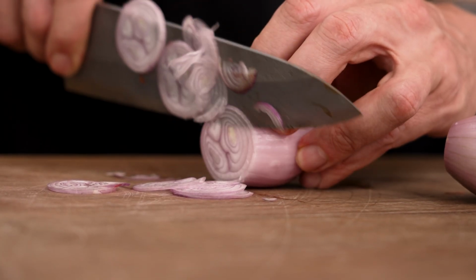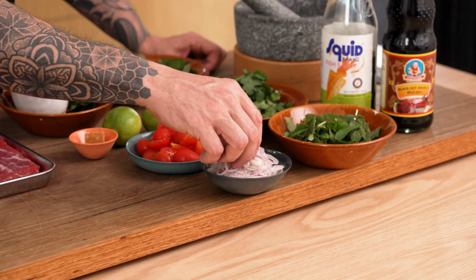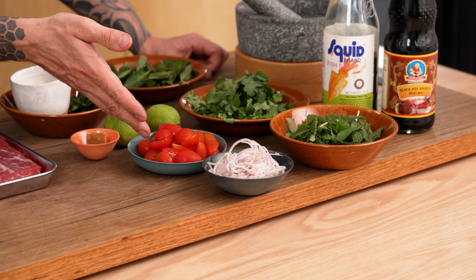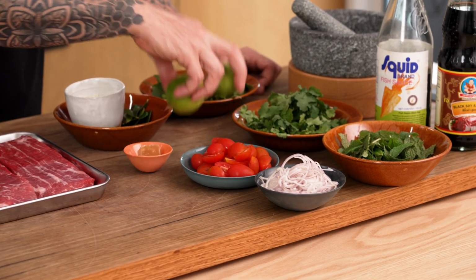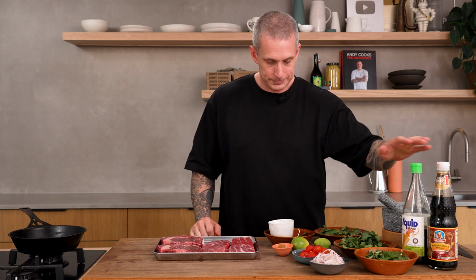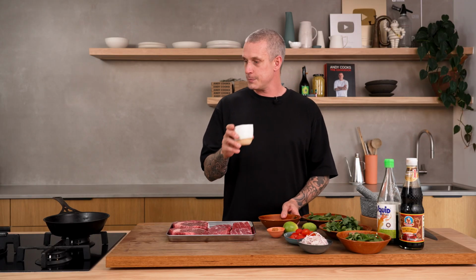The only other thing we need is some finely sliced shallots. Now, these are not onions, they're shallots. They got quite a more subtle flavor. You can eat them raw quite easily. You know, peel them and cut them nice and thin. Some cherry tomatoes sliced in half. Then we need a couple of limes for the zestiness, some palm sugar, fish sauce, some dark soya sauce, and then the toasted jasmine rice.